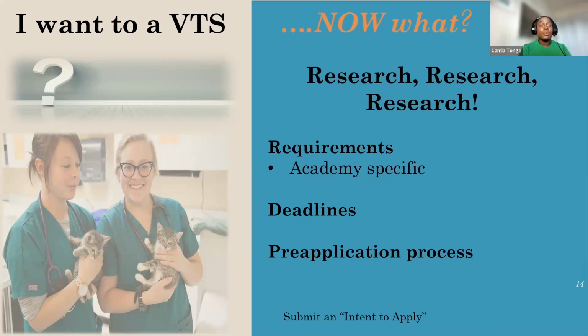The biggest thing that I tend to reiterate to a lot of people is the need to understand what you need as part of your pre-application process. For the most part, becoming a VTS takes at least about 2 years from the start of applying to the end, and that does not include making sure that you have all of the specific core requirements for the academy and fulfilling all of those pre-application requirements. Deadlines are also a big thing that people tend to forget when they are applying for the academies.